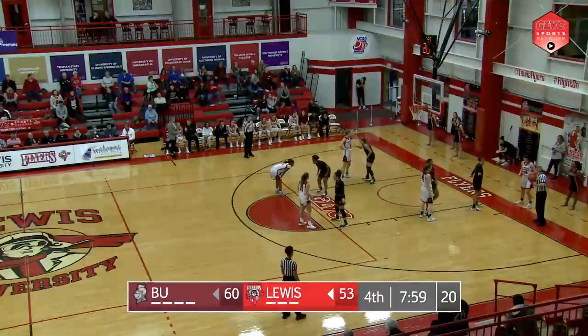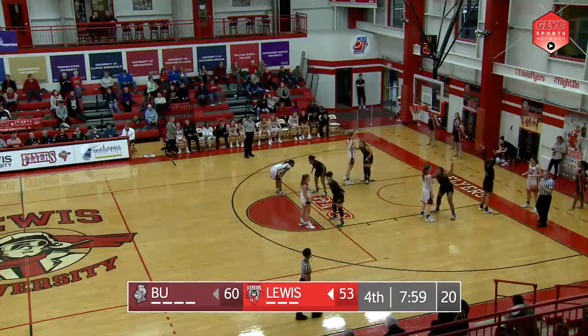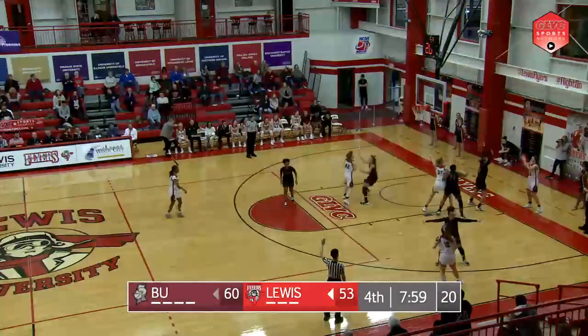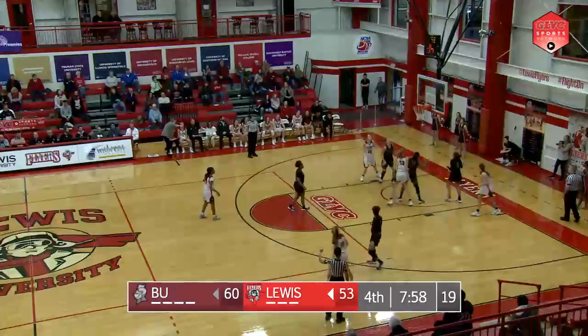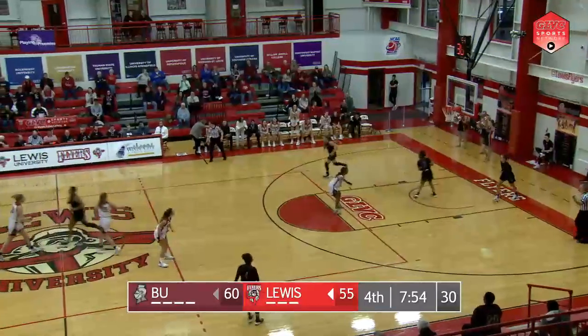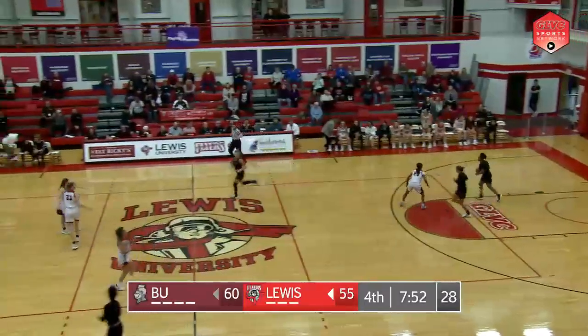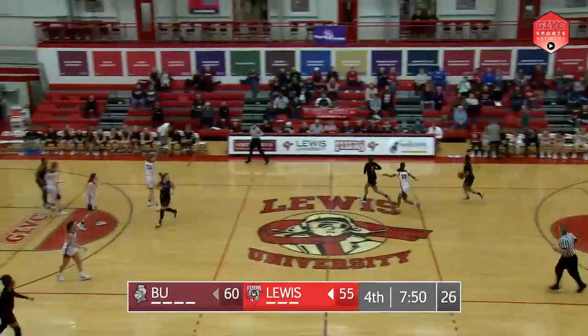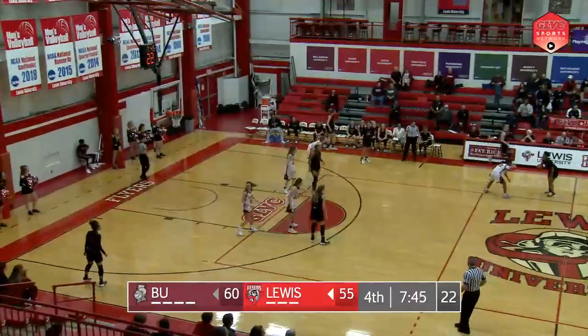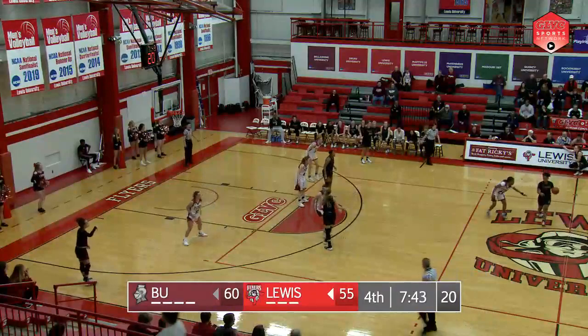Now individually, 21 for Gardner. 11 for Hinders. On their side, 12 apiece for Torrens and Barry. Lob it inbounds to Glatczak, banks it up strong and in off the inbounds. Just lob it up to the tallest player, and she was able to finish. 60-55, Flyers down 5 with 7:40 to go.